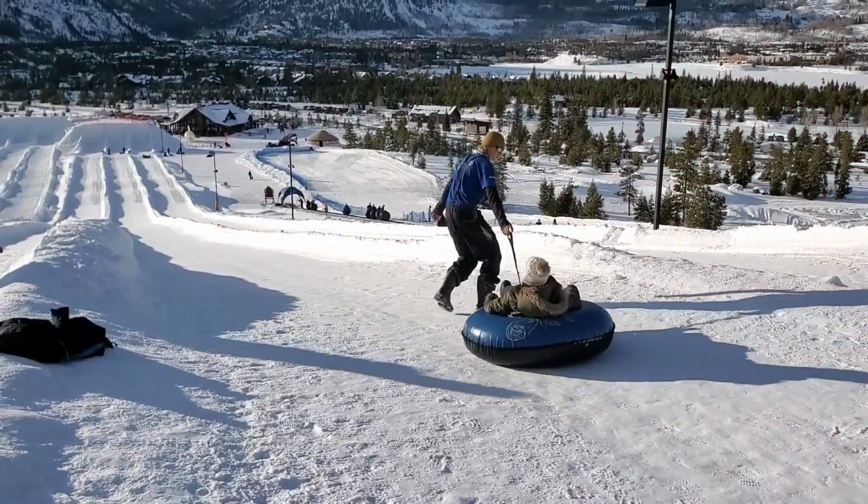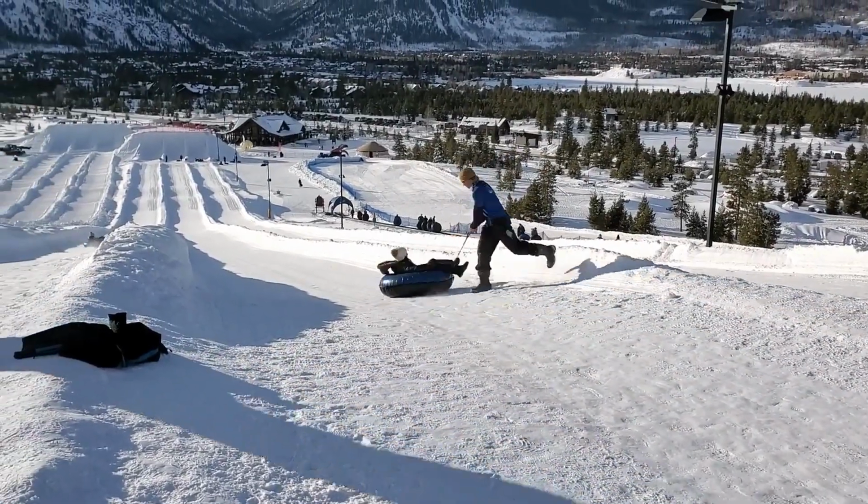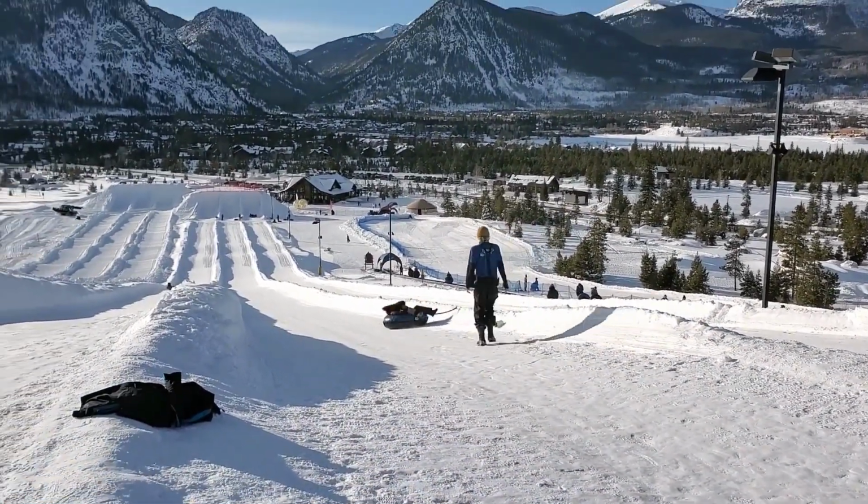It's kind of nice. So like I said, if skiing and snowboarding is not really your thing, bring out the inner kid in you and go tubing. It's family friendly, doesn't cost an arm and a leg like skiing or snowboarding does, and you don't have to rent all that gear as well. So yeah, I'd say tubing is a fine choice, especially in the wintertime here in Denver.